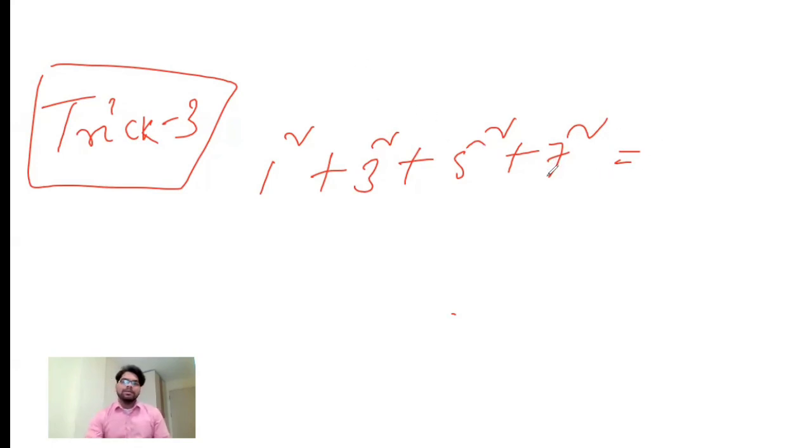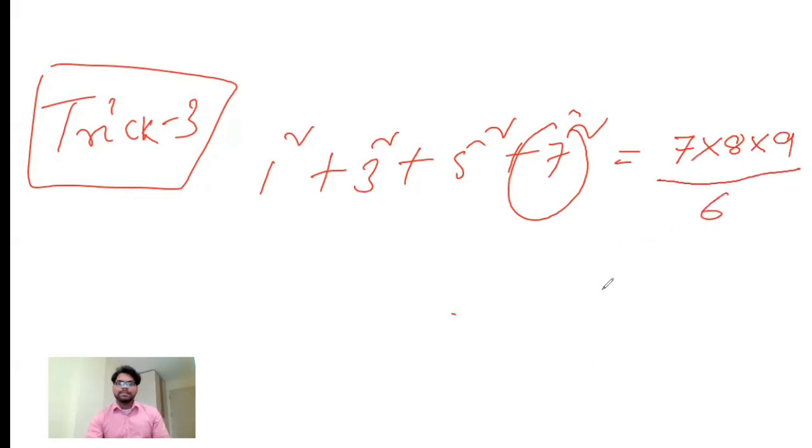So what you have to do, I told you, look at the last number. Last number is 7. Write 7 as it is, and the next number of 7 and the next number of 8 also you have to write. So the next number of 7 is 8. Multiply here. The next number of 8 will be 9. So that also should be multiplied. And always you have to divide by 6.